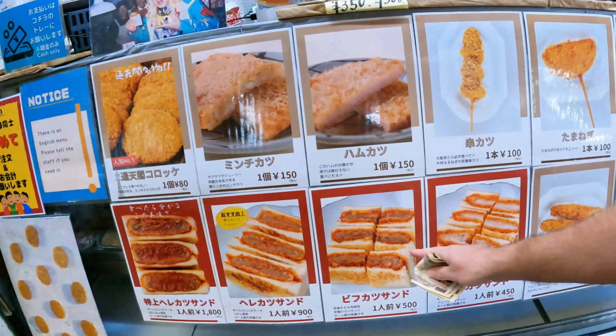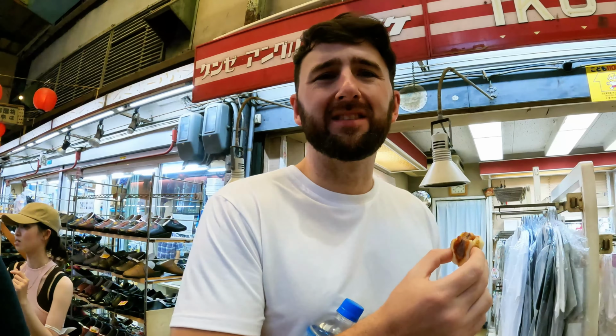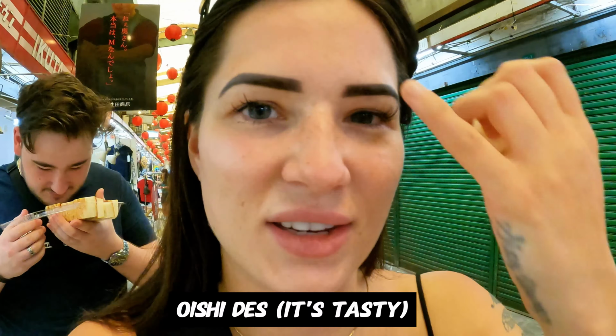Shinsekai Market, that's where we are. There's a little store here that we've come across with some very interesting looking stuff. One of these or one of these? Yeah, I'm going to try that one. Do you want to share that? Try it. Me and Dan have got one to share. It's very, what's the word? Oishii is tasty in Japanese.